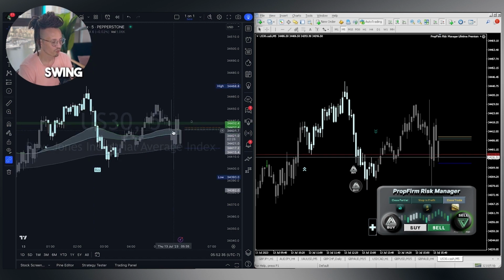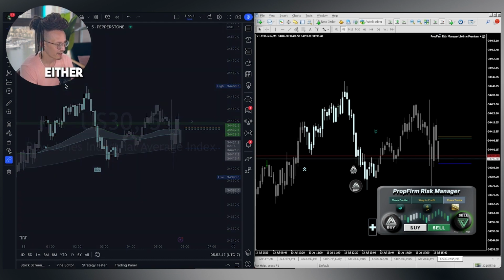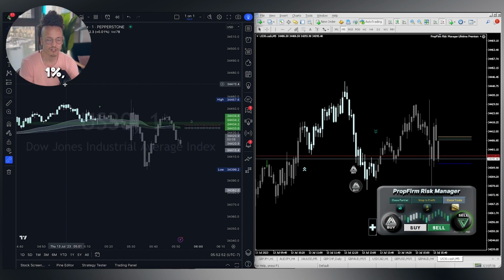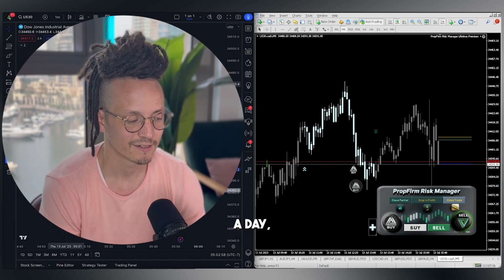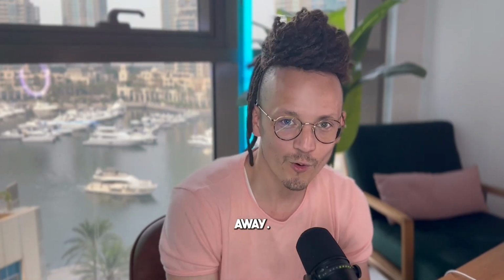So far, it's swinged both ways. So right now we're in the manipulation phase of the market. Once we have a confirmed trend on the smaller time frame, I'm just gonna go ahead and risk 1% and either we win 1% or lose 1%. Whatever the outcome is, that's what's gonna happen, and we're gonna call it a day, guys. One trade a day keeps poverty away.